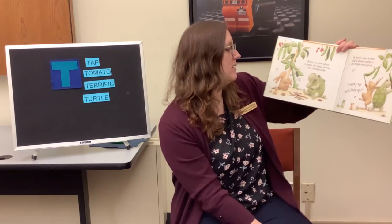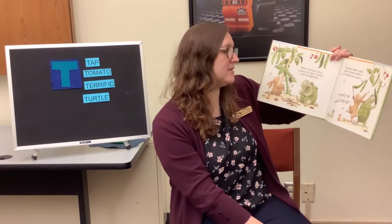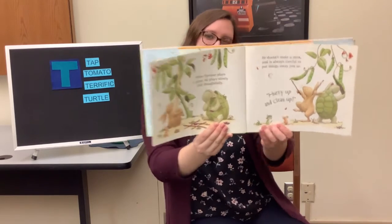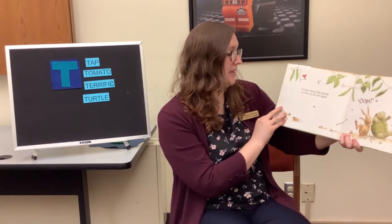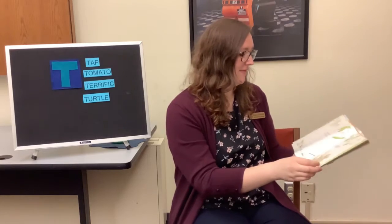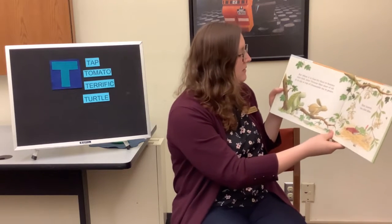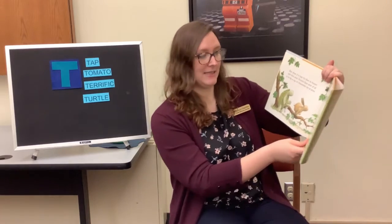When Tortoise plays a game, he plays slowly and thoughtfully. He doesn't make a mess and is always careful to put things away just so. Hurry up and clean up. Tortoise doesn't like having to clean up all over again. Oops! Uh-oh! But when it's time for Hare to bounce into bed, what Tortoise likes most of all is to sip a cup of chamomile tea in peace. Hare, however, has other ideas.